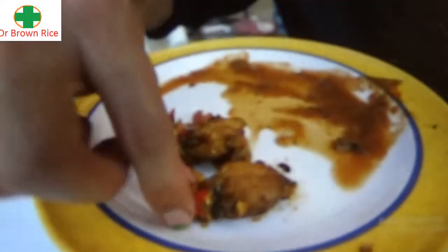Some more fresh lollipops. Slides right out.